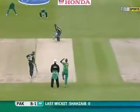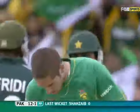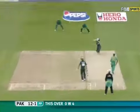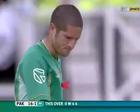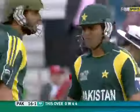That's how you play the pull shot. Hit it hard for four. What a great stroke. He looks in good touch. Smith does well. No, he doesn't. Dives over it for more. Well, the big guy couldn't get down quickly enough. Back-to-back boundaries for Kamran Akmal.